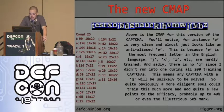So you'll notice, for instance, the E is very clean. It almost just looks like an anti-aliased E. This is because E is the most frequent letter in the English language. And then J, X, and Z are hardly trained. And sadly, there is no Q since I didn't run into one of them, which means CAPTCHAs with a Q will be unlikely to be solved. It's quite obvious a more diligent person could train this much more efficiently and maybe even get up to 50%.